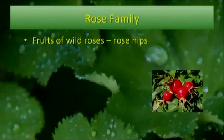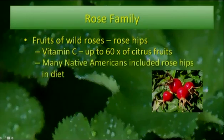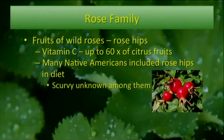Now the fruits of roses are rose hips, and here you can see some beautiful rose hips. They have a lot of vitamin C, up to 60 times the amount of vitamin C per unit volume of citrus fruits. An interesting thing is that many Native Americans included rose hips in their regular diets. And scurvy, which comes about from a lack of vitamin C, was unknown among Native Americans.